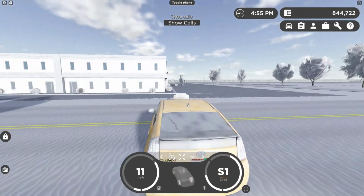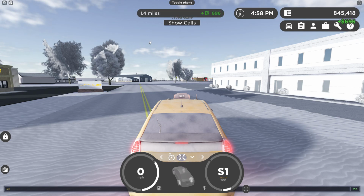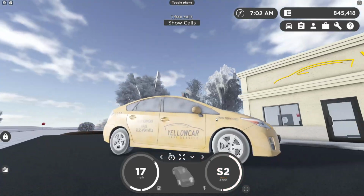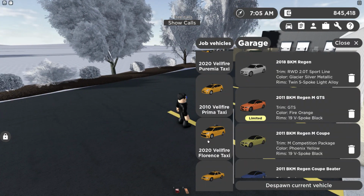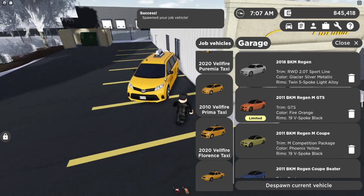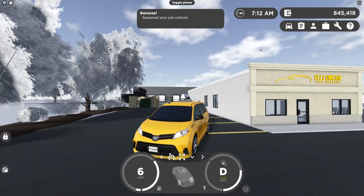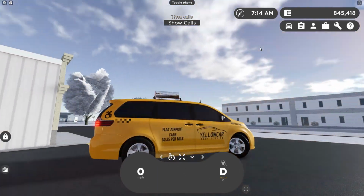Let's fix the time. There we go, 7 o'clock in the morning. Moving on to the next car on this list, the 2020 Velfire Florence Taxi. So a newer minivan. Again, another base model, another handicap accessible car. So if you wanted one a little newer, here you have it. Looks nice, looks new, again similar to the other one with the handicap thing.